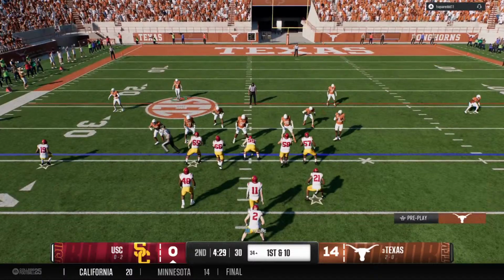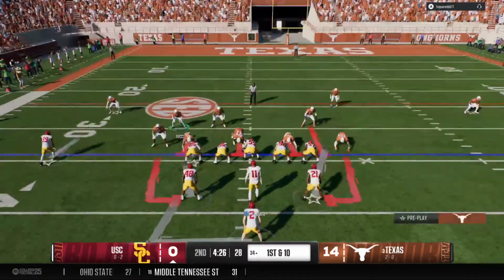Because defensively, I'm trying to get a lick. Anytime I can hit the quarterback, that is a win.